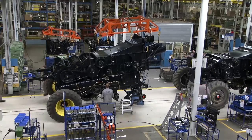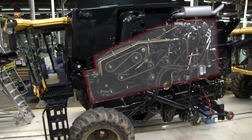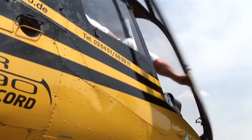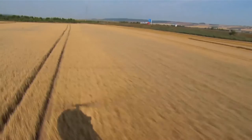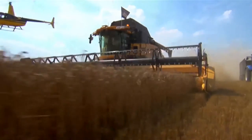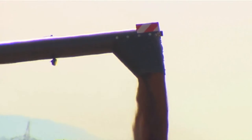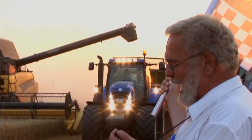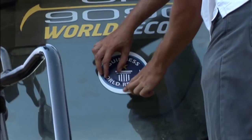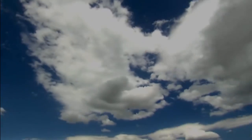The thresher machinery is the heart of every combine harvester and is crucial for the performance. The Belgian's top model shows just what a machine like this is capable of. With a weight of more than 16 tons and a length of nearly 10 meters, the CR1990 has demonstrated its outstanding performance under competitive conditions. At 551 tons of grain harvested in 8 hours, it holds the Guinness Combine Harvester World Record, with no small thanks to the various LOCTITE products used.